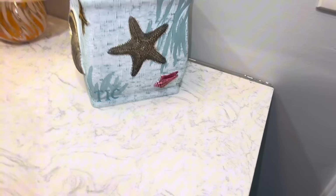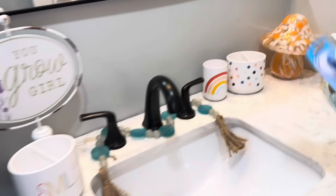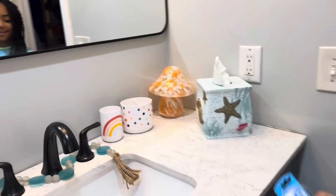You can really have both of them on here. And then this. This is cute too. So you can just put it right there. How's it looking? And my toothbrush for Bluey. Got a Bluey toothbrush. All right. What else goes on the counter?